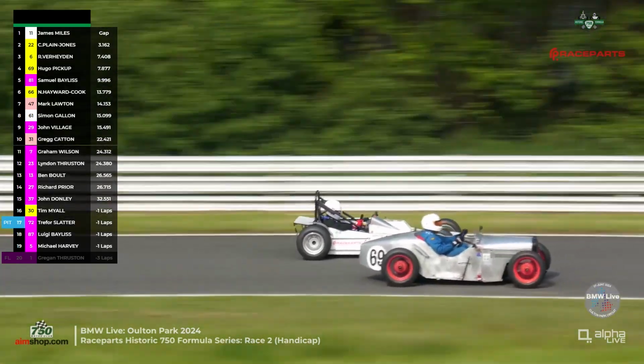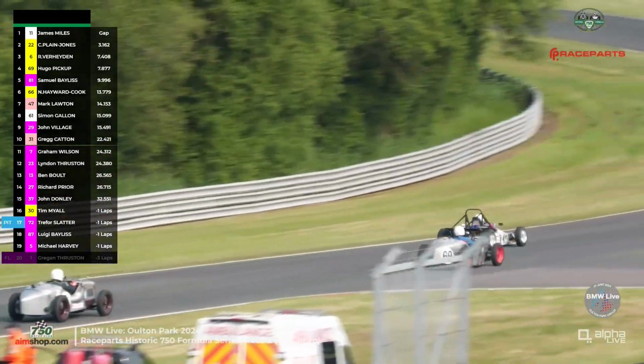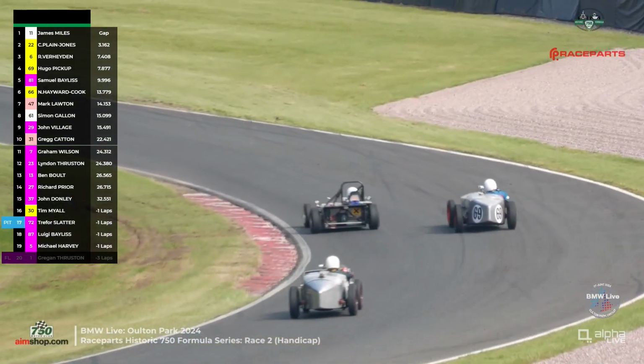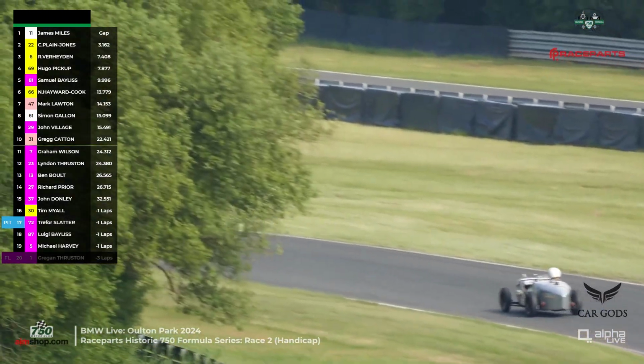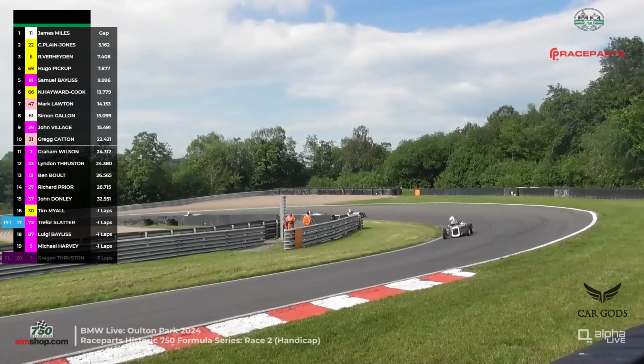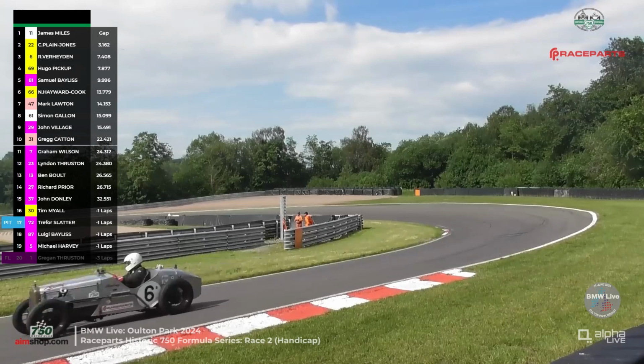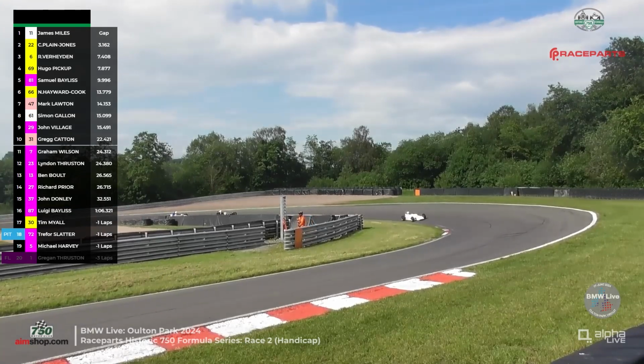He's ahead of Verheyden. He's up to 3rd place now. He's ahead of Pickup. He's past Pickup now. So he's got Charlie Plain Jones in number 22 and number 11 James Miles ahead of him now. Yep, so he is negotiating the traffic pretty well. How is John Village getting through the traffic, I wonder? Round the Shell hairpin they go. Won't be long then, I don't think, before Sam Bayliss is up into 2nd position, more than likely.